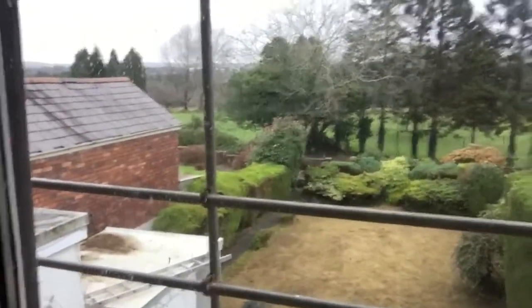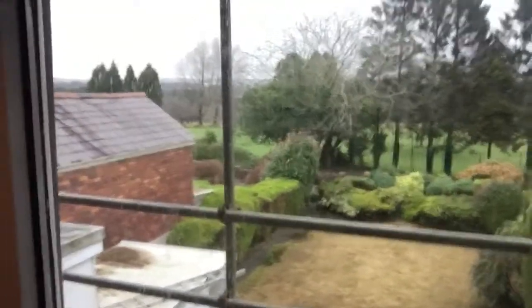So, there you are, guys. That's it for now. Well, let me just show you the view, because I think this is a tremendous view that we've got now. So the garden, as you can see, is trimmed. There's a lot of work to be done there, but there's a lovely garden and a lovely aspect with some views over the countryside.